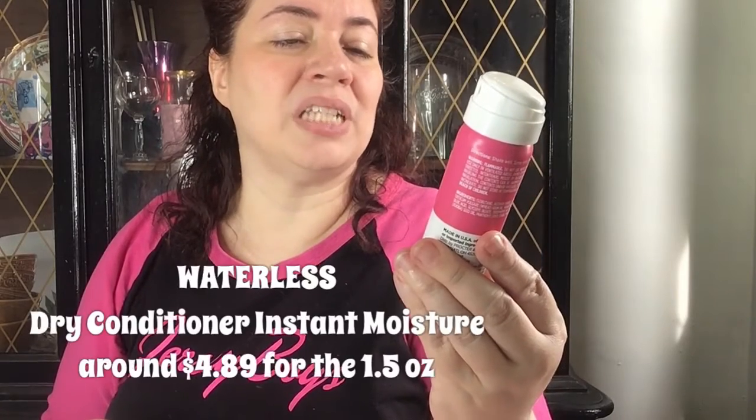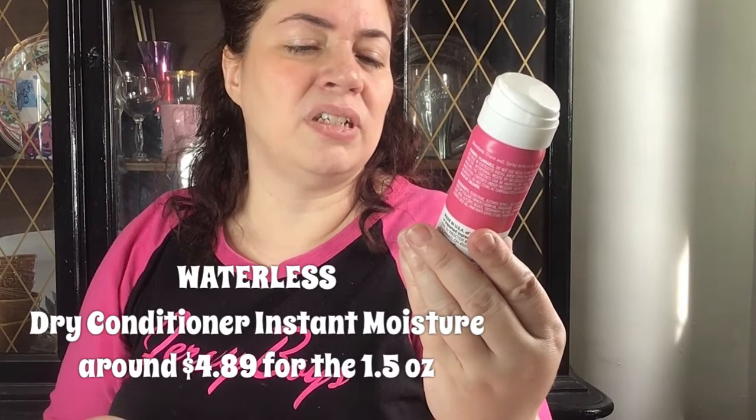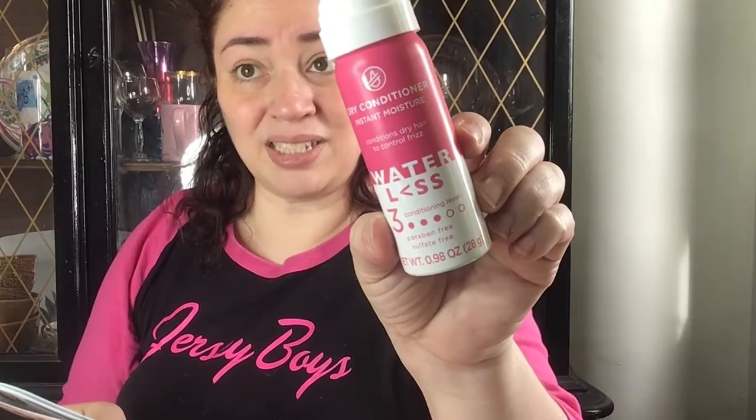And last, but certainly not least, is this cutie little bottle. And this is called Waterless Dry Conditioner Instant Moisture. Okay, this is paraben-free, sulfate-free. The weight on this little sample is 0.98 ounce, which is 28 grams. This is the brand Waterless. Thirsty Strands, try dry conditioner.